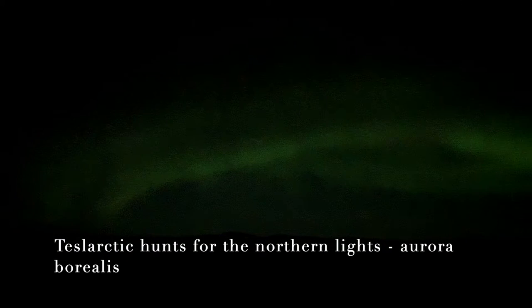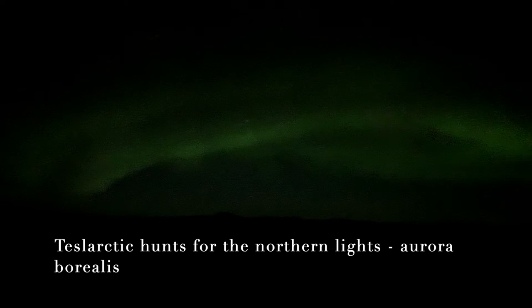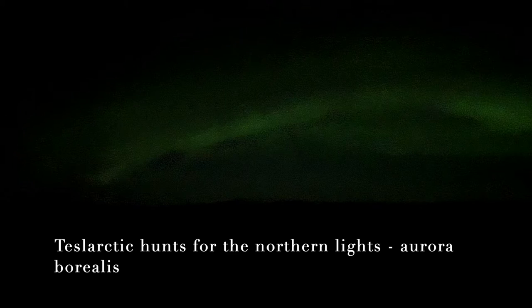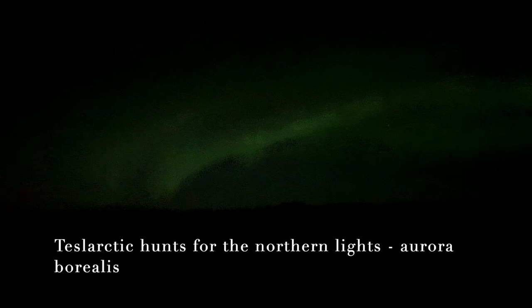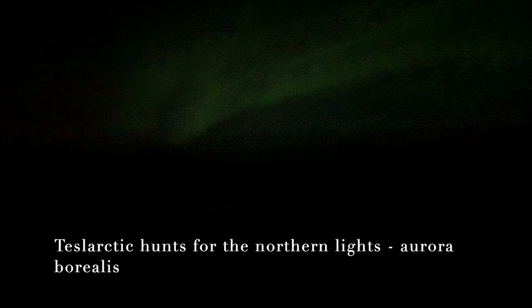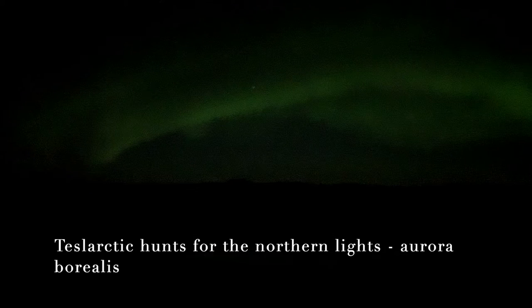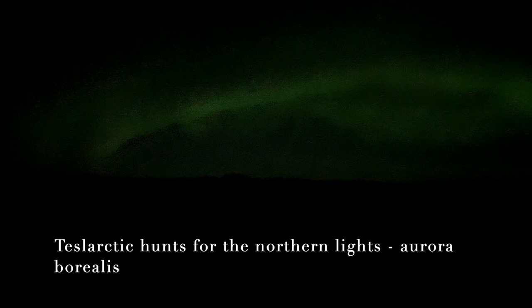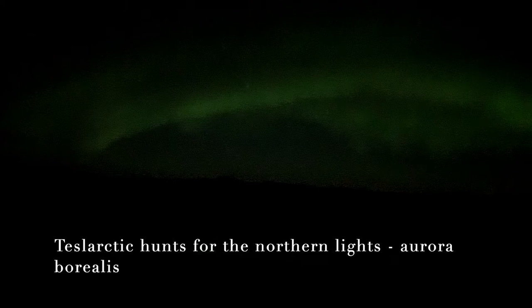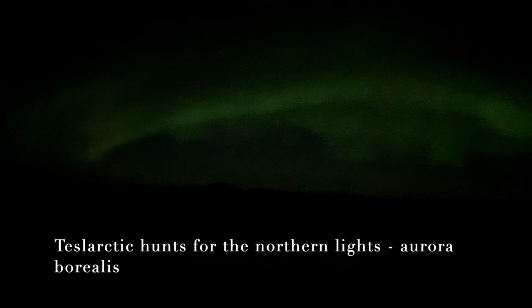The other day I was out trying to catch the Northern Lights. I had downloaded a new app called Movie Pro to my iPhone and I wanted to check if it was possible to catch good videos of the Northern Lights with the app and just the phone. As you can see from the video, I managed to get some shots.